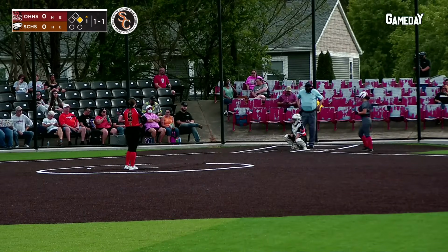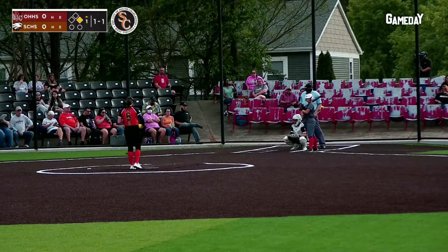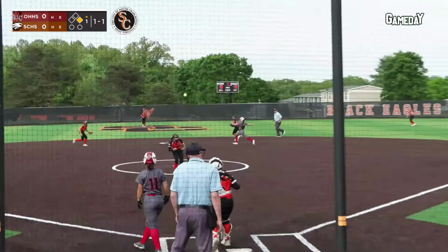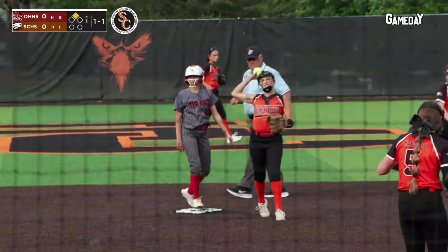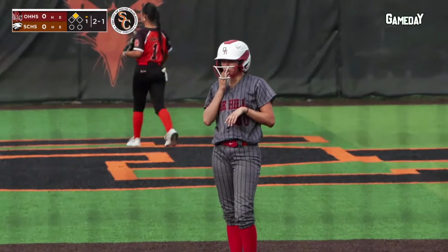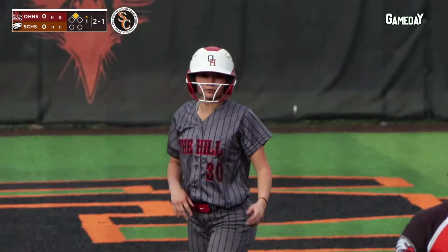South Charleston comes in 1-21 on the year, so they're looking for a win here to try and right the ship over the last couple of weeks. It has been kind of rough for them. And the steal. Kennedy King is able to swipe second fairly easily. Got a great jump off the first move from the pitcher.